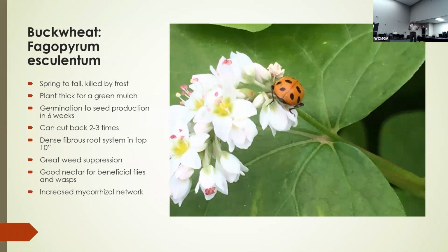So if you let it go to seed, it'll get a little weedy on you. But the good thing is, the little ones when they come back, you just pull them out in like half a second. It's not a problem weed. It's not like a weed you have to dig out. If it reseeds, it comes back. If you just pluck them out, there's nothing to it. So it's really not a problem. A dense fibrous root system in the top few inches of soil.